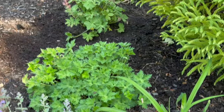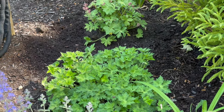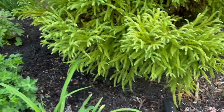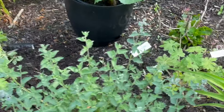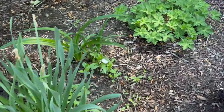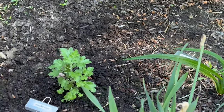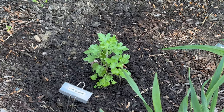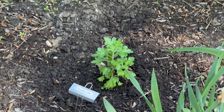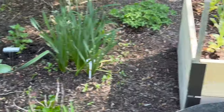And I have, so you can see there's the new one. And this is Roseanne, so that's got a little purple flower on it. So I added three of those into this bed, and like I said, there's Roseanne. I also added a perennial mum. This one's called Powder River. It's got a white mum flower, and then I've got some dahlias in pots in here.